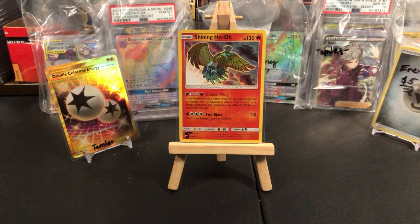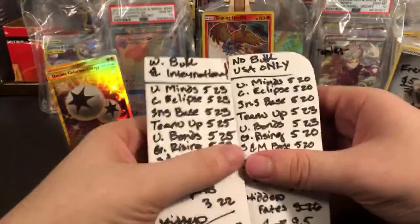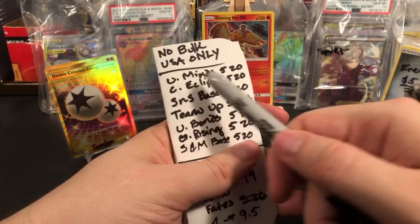Temptation says, show price and which ones do you have left? Thank you, DL. That is good advice. I should have been doing that. Here are the price cards. So, we do have Unified Minds, which is 5 for 20. We do have Cosmic Eclipse.